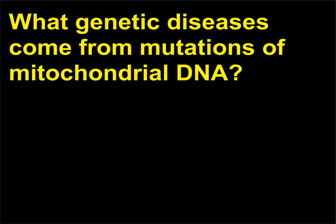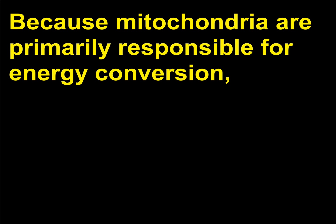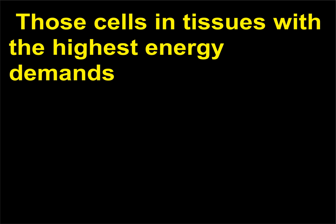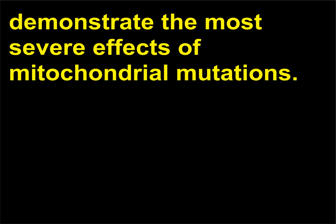What genetic diseases come from mutations of mitochondrial DNA? Because mitochondria are primarily responsible for energy conversion, mutations in their DNA affect the ability of the cell to generate ATP, the immediate energy source for cells. Those cells in tissues with the highest energy demands demonstrate the most severe effects of mitochondrial mutations.